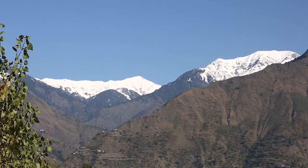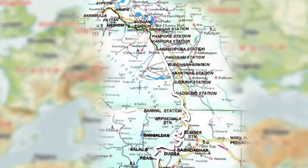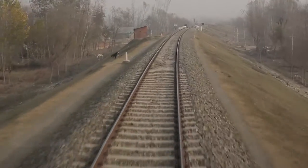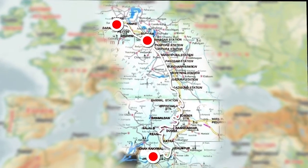The daring task of constructing tunnels and mega bridges through the most difficult mountainous area falling in the Udhampur-Srinagar-Baramulla rail link, USBRL project between Katra and Banihal in Jammu and Kashmir, has been a big challenge for Indian Railways. USBRL, a 272-kilometer long rail line project, could easily be described as one of the biggest and most challenging railway projects in the world.